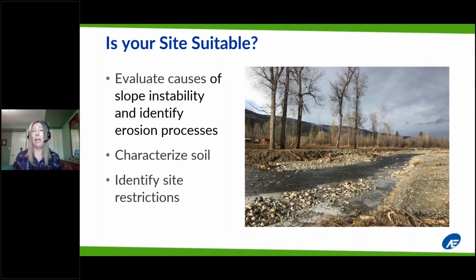There are site restrictions as well. Do you have infrastructure within your slope that means you can't create the type of slope that you need? Are there large buildings at the top of your slope, or roads, or something that would put pressure on the slope and cause it to slump as well? So we need to consider safety and what sort of infrastructure is there.